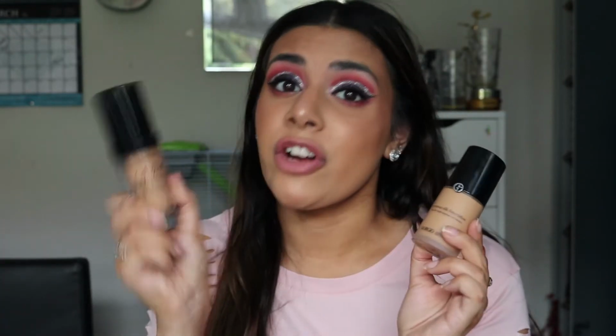So these two combined, you've got a very good foundation there. It's got pretty good coverage, so it's not too thick, it's not going to look too full if you're not someone who loves full coverage.